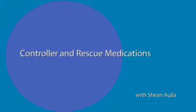Here's more information about the importance of controller and rescue medications from asthma specialist Sheen Aujala. Let's talk about the difference between controller medications and rescue medications for your asthma. Both of these types of medications are extremely important to have good asthma control.